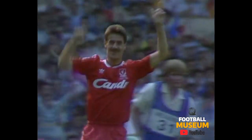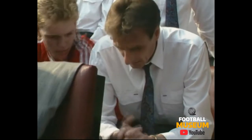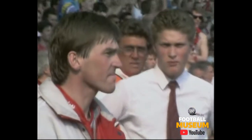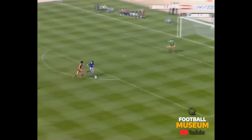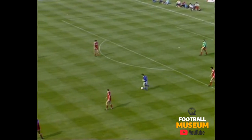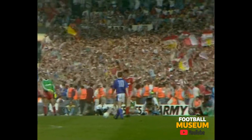Great piece of opportunism, but you have to say again that he was very loosely marked. Great ball in again from Steve Nicol. Doesn't matter if he's playing on the right or the left, he can still flip those telling passes into the penalty area. I think it was Desmond Lynam who forecast a 2-2 draw here today, and that's what Everton will be chasing now. It's 2-1 to Liverpool, and their fans are celebrating.